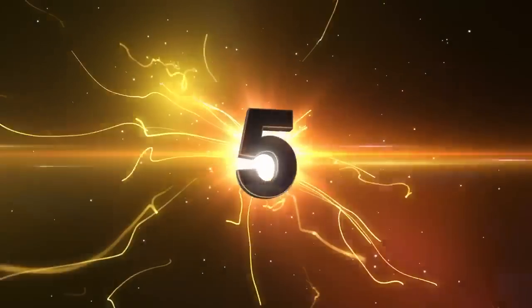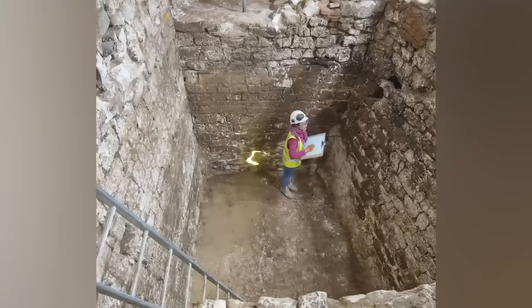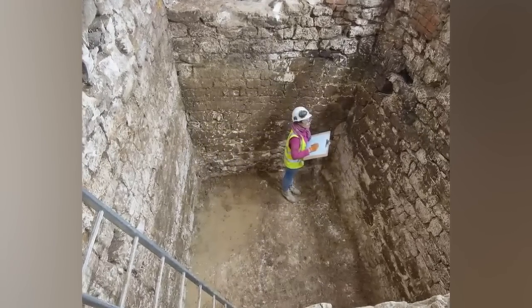Number 5, cesspools. Ooh, gross transition. If you're gonna make a massive castle, you need to know where to build certain rooms. Like say over a cesspool, for example, that might be important. Just plug your nose. Cesspools were often placed under floors, which makes sense because you poop and then gravity, and everything goes down. But you need to make sure that those floors are supportive enough.